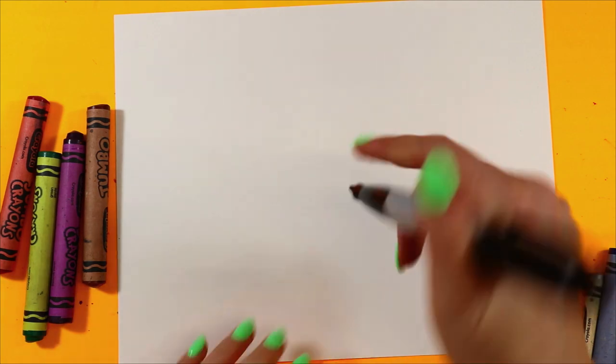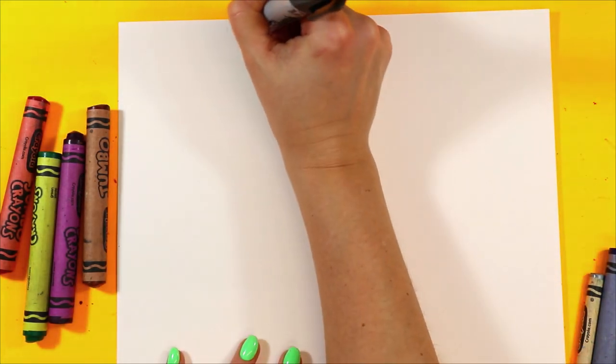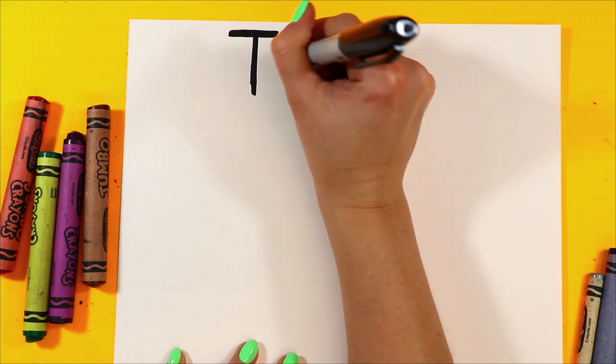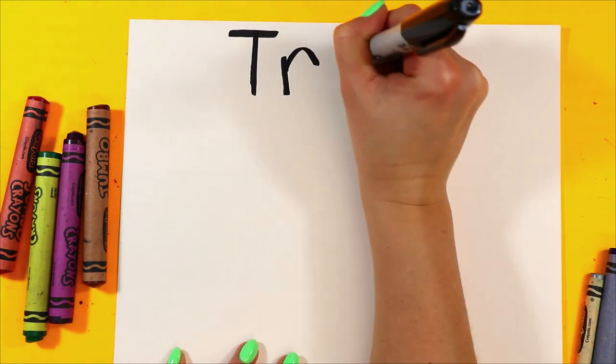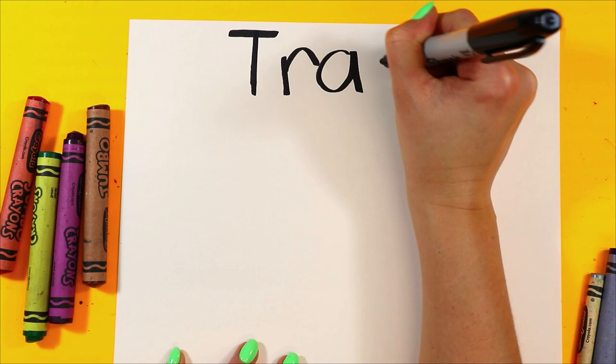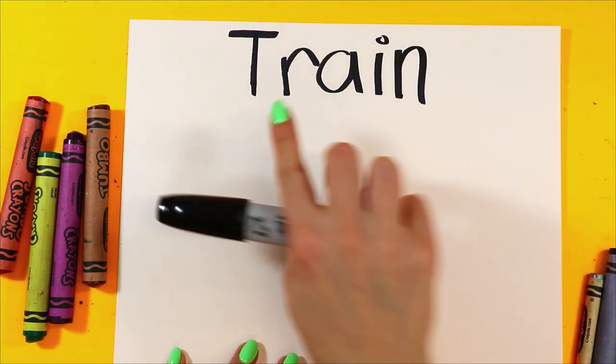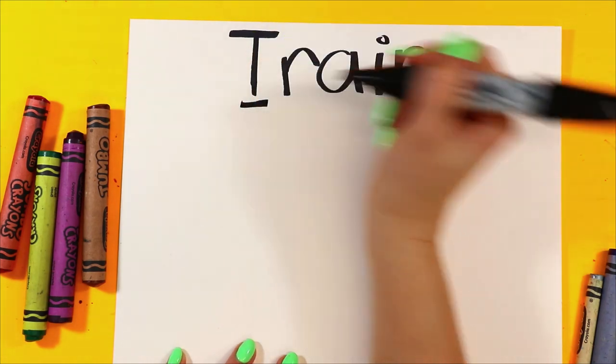Let's draw a train. First, we're going to write the word train. It's going to begin with the letter T. R A I N. Train. And train starts with the letter T.